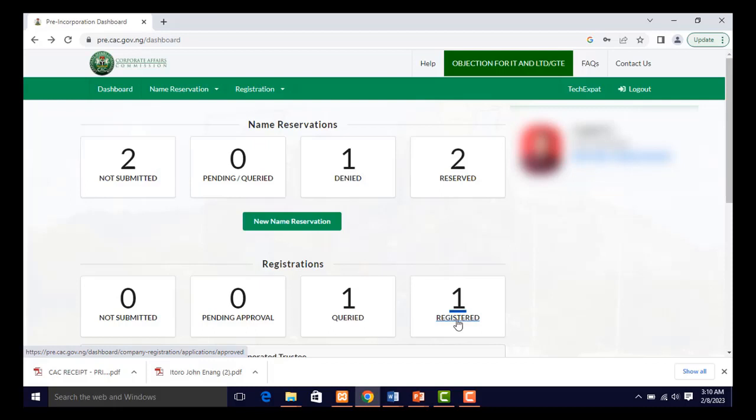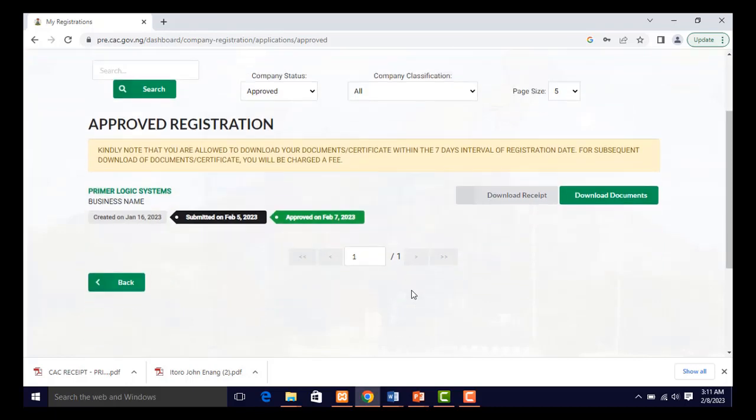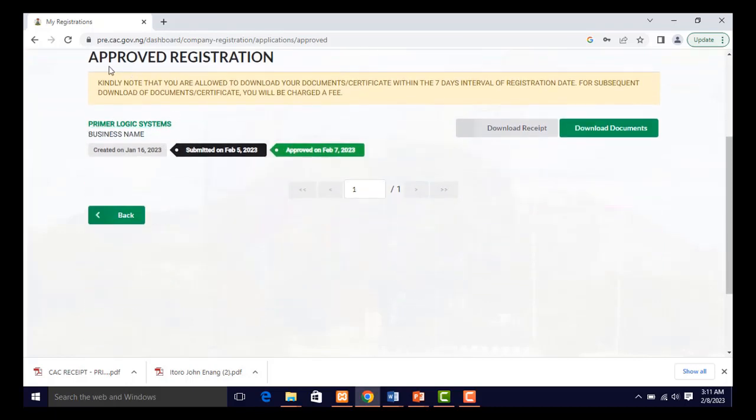So I'm on my dashboard now, and you can see here we have one business registered. That's a big success. Alright, so I'm going to click on the registered business, and you can see the name here, Primer Logic Systems. Okay, so a quick look at what is written here shows that you need to download this certificate within 7 days of it being approved. If not, certain fees will start applying. So you can see if you read it for yourself. So that means we need to do a good job here by downloading, and not just downloading, we need to keep it in a safe place so that we don't have to be looking for it subsequently.